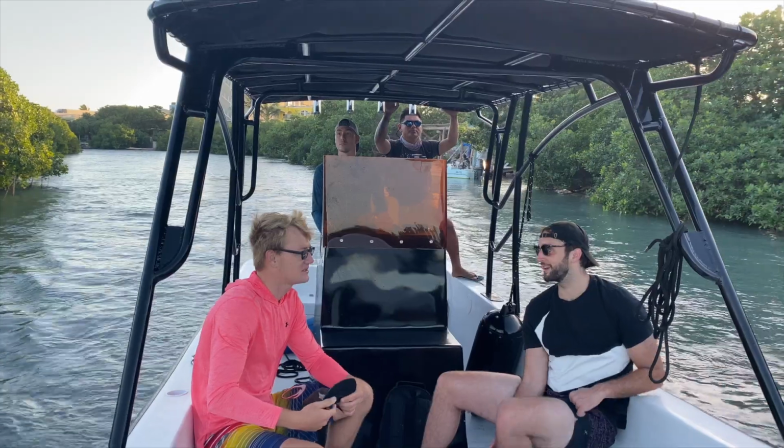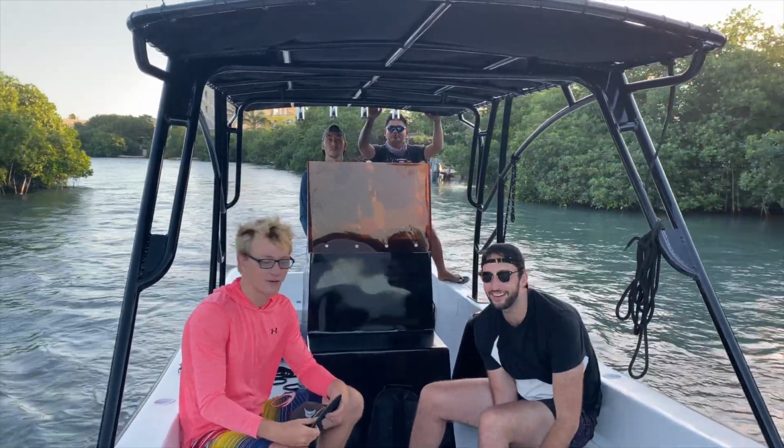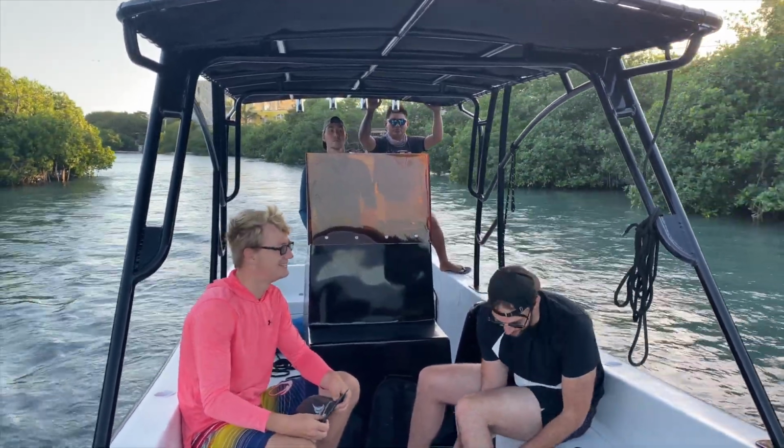For us, we have Sugar Baby right here at the back of the office. The new boat is almost done. Being able to go, that opens up the whole lifestyle.